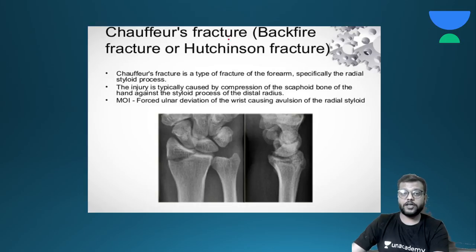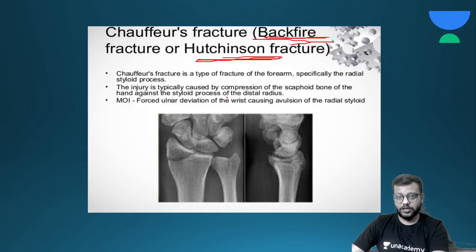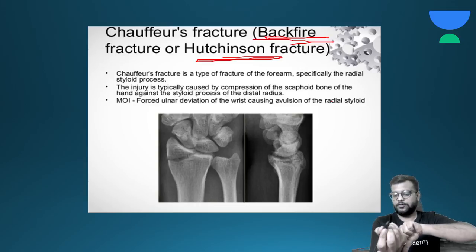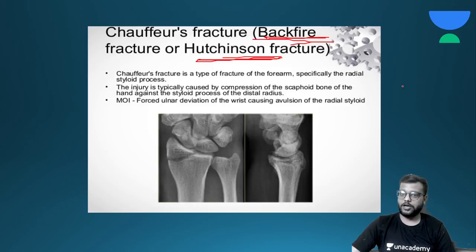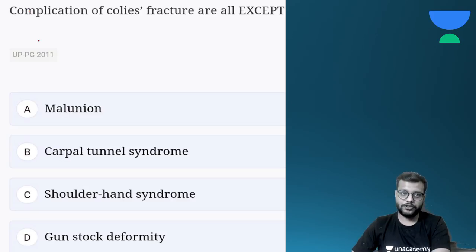Okay, so Schoffer's fracture is also called backfire fracture or Hutchinson fracture. It is a fracture of the radial styloid process due to compression of the scaphoid bone against the styloid process, and the mechanism of injury is forced ulnar deviation of the wrist causing avulsion. There will be an intra-articular fracture of the radial styloid, and it is also called Hutchinson and backfire fracture. Okay, now next question.